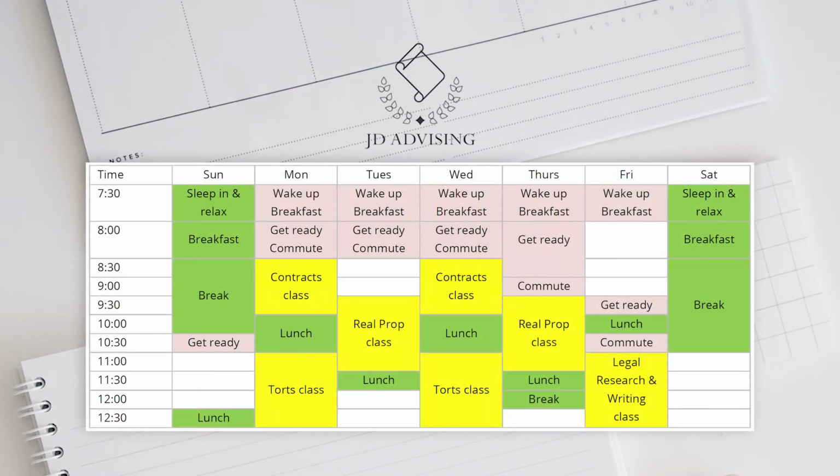Next, fill in your necessary daily obligations and tasks. Some things might include getting ready in the morning, commuting to and from school, whether that's walking or driving, eating breakfast, lunch, and dinner. So you want to account for that, taking some breaks throughout the day. Put it all right in your schedule so that it's accounted for.